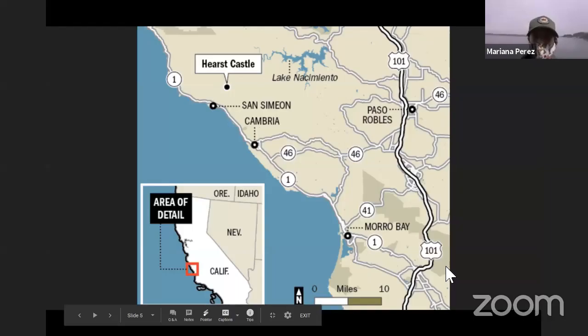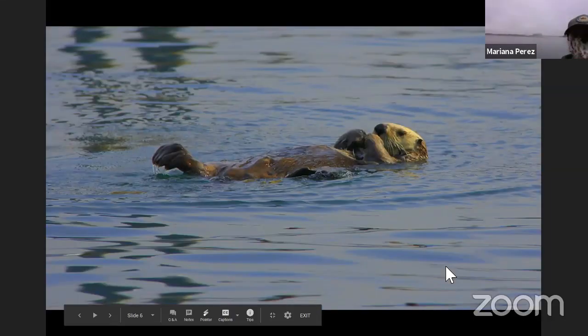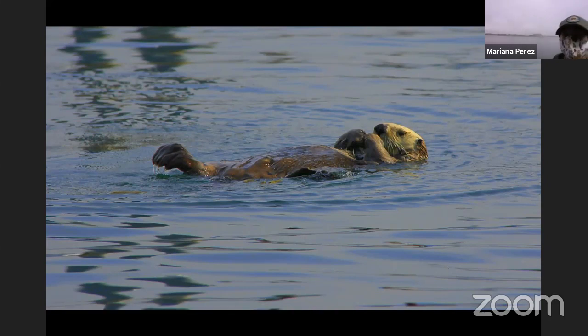Pretty cool. And here's a close-up of the beautiful southern sea otter. This is a typical resting position of our sea otters. Pretty cute, right? And these amazing marine mammals are actually related to an animal that you might see in your very own backyard called a skunk. Can you believe that? This marine mammal, the southern sea otter, is related to skunks and even weasels.